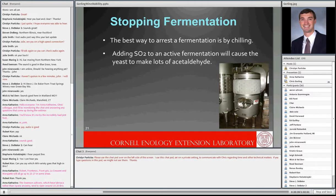Okay, so now we've talked about healthy fermentation and making sure it completes. What if we don't want it to complete? What if we want to stop it and retain some of that sugar? We've got enough alcohol, and we'd like to retain some of the sugar. And so the best way to do that is with temperature. That's the most effective way, the safest way, the easiest way to do things, if that's your choice.